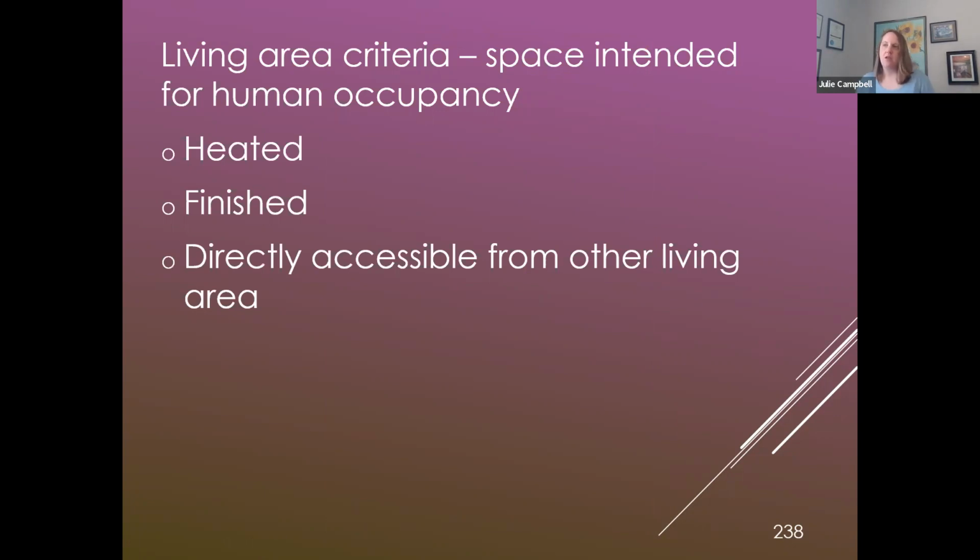Must. The space has to be heated by a permanently installed heater, heating system. You can't put a space heater in a room and say it's heated. It's got to be a permanently installed heating system. And you guys, please note that says heat, that does not say AC. AC is not required. Heat is.